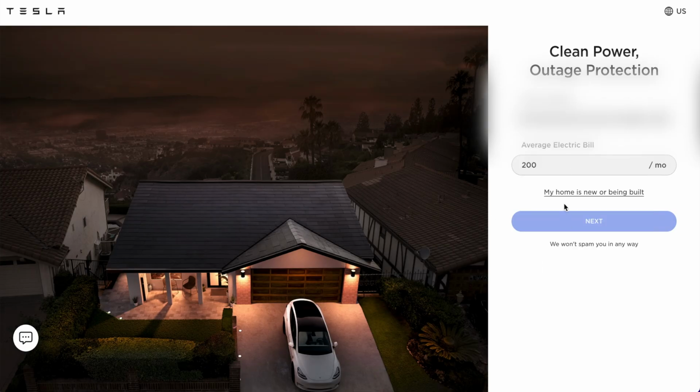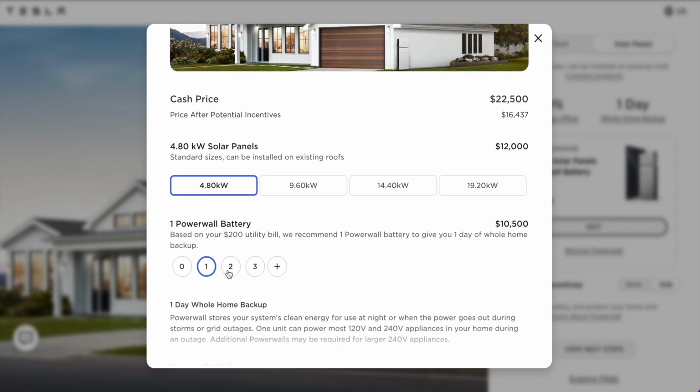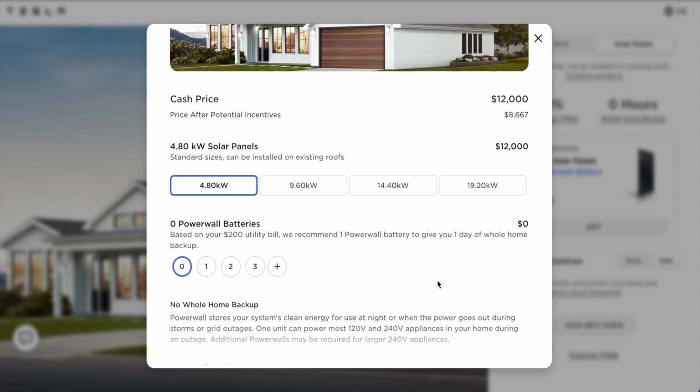Now, how do you buy solar? Well, everything is done online. Just input your address and how much your monthly utility fee is, and they come up with the recommendations. They have different systems to choose from depending on your needs. When we purchased our system last year, they offered 4, 8, 12, and 20 kilowatt systems.